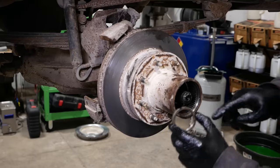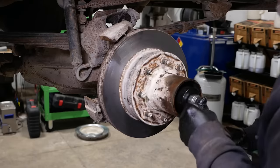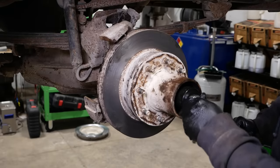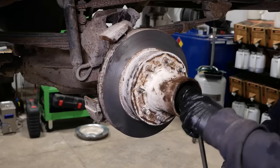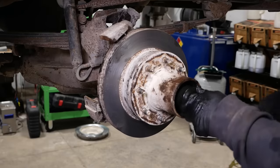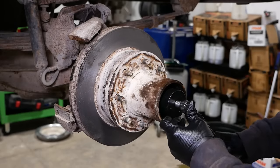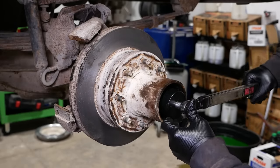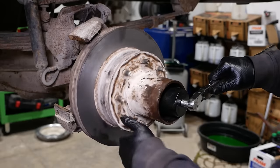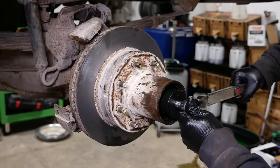The inner nut has this little nub. Needs to face out. Well, if I understand the setup procedure correctly, we're supposed to tighten it tight to seat the bearings and back it off. We did that. And then we're supposed to go to 40 foot-pounds.